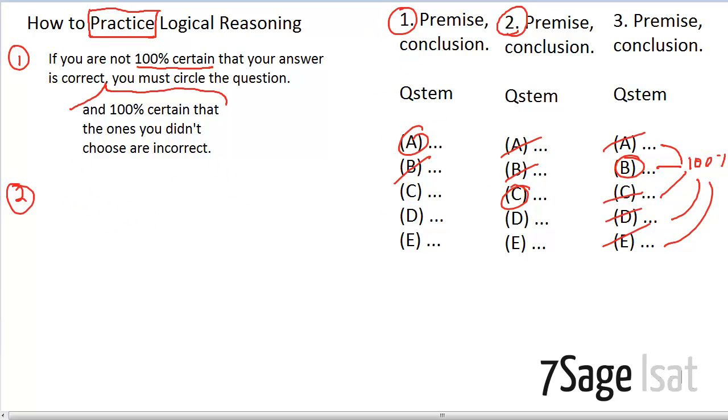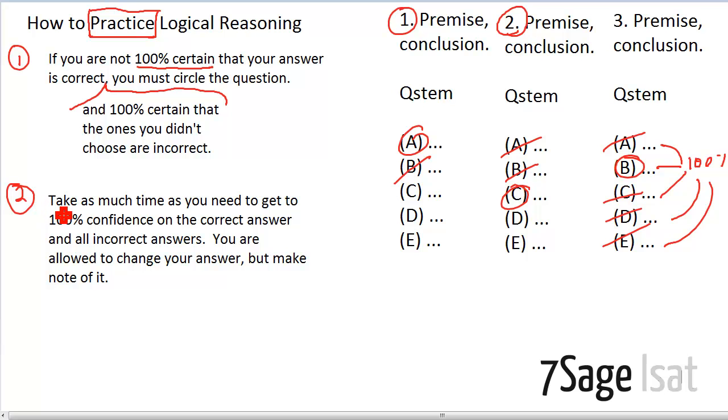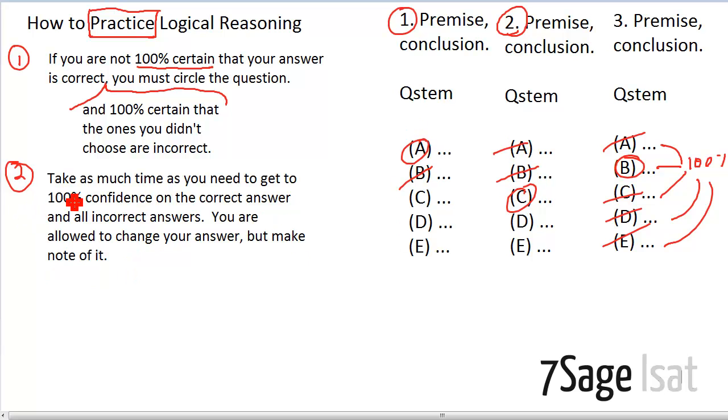Now, how do you review? So this is step 2. You are reviewing just the ones that you circled, and it says take as much time as you need to get to 100% confidence on the correct answer choice and all incorrect answer choices. So why am I so insistent that you not only have to be 100% confident that your correct answer is correct, but also 100% confident that your incorrect answers are incorrect? Precisely because of what I referred to earlier about this meta level reasoning that you get to use.